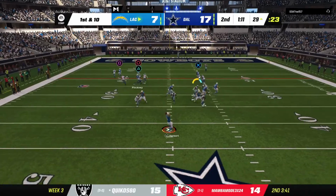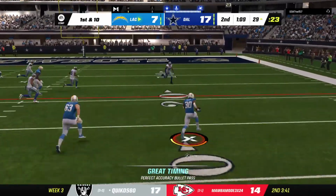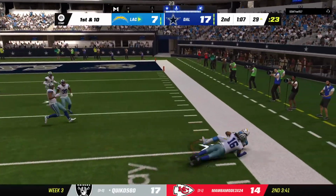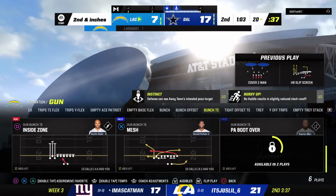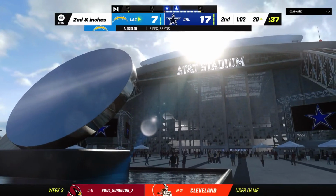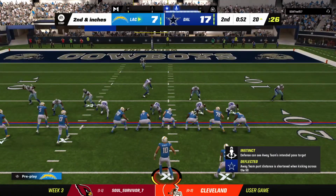On 1st and 10, Herbert. On the screen, this is Ekeler. And he's able to get it to the edge of the red zone at the 20-yard line. And that's good for a pickup of 10 yards. And they'll be left with a 2nd and about a foot.